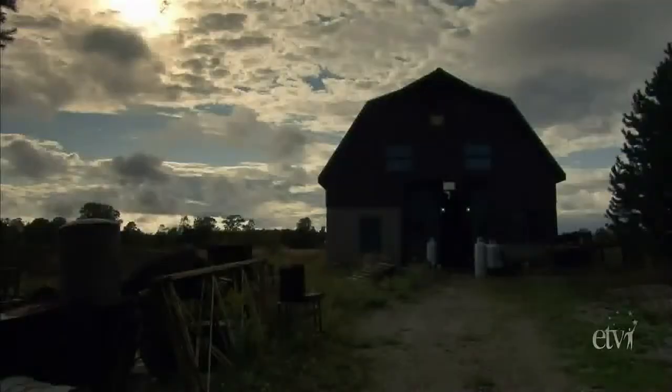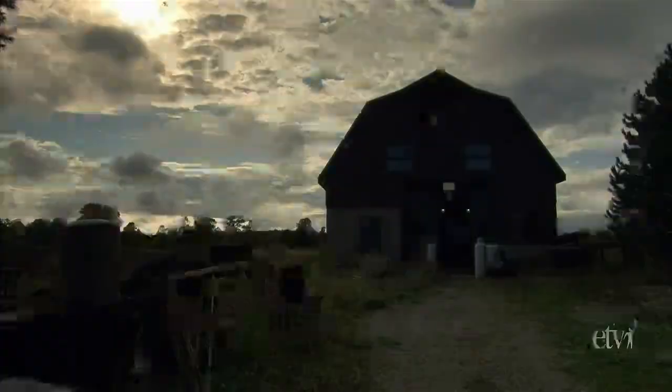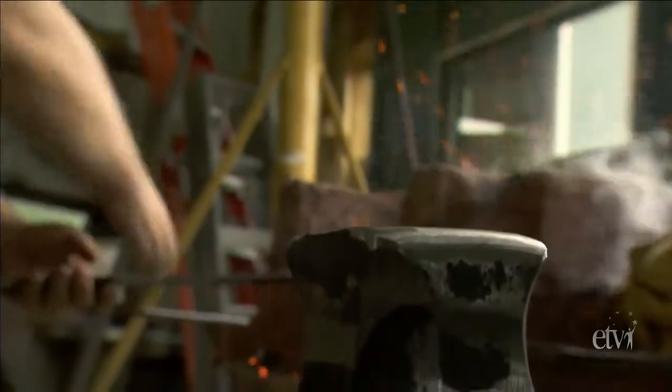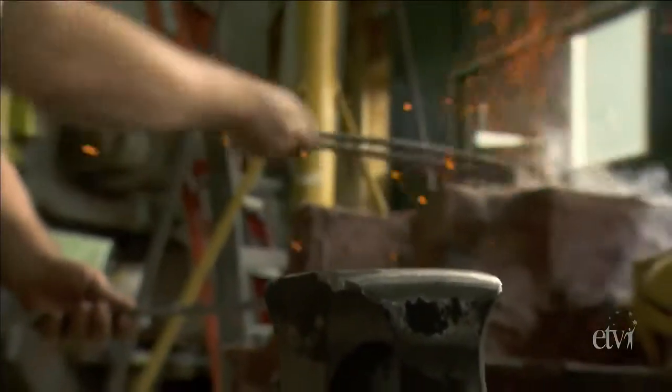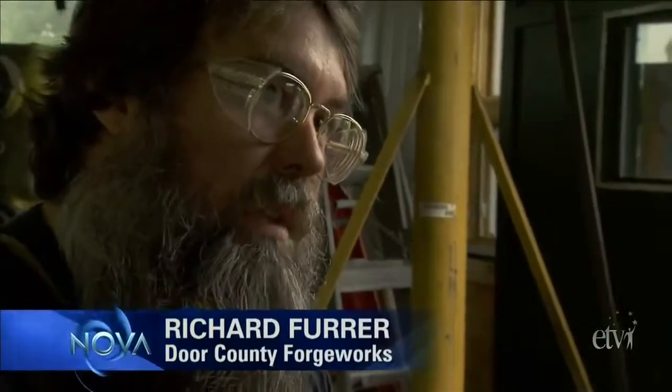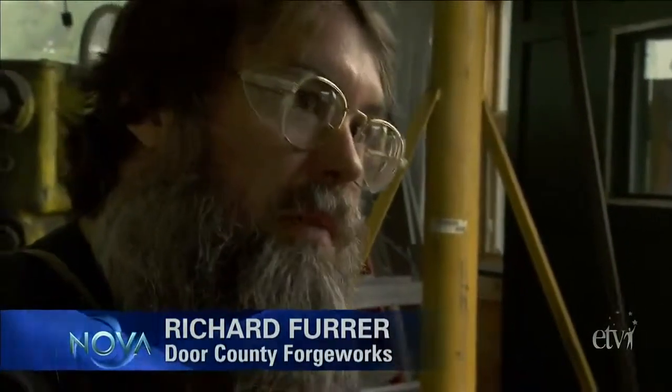After 11 hours of pounding, Rick has transformed his piece of crucible steel into a blade. We have the blade profiled, and now we're going to start refining the tip to its final shape. So now it's going to start looking like a sword. It's no longer a bar of steel. It's going to start to take on its final shape.